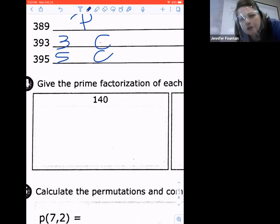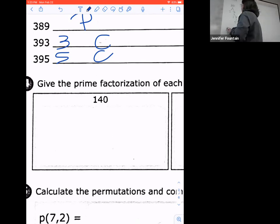Can y'all see the board okay? All right, now I'm trying to break down 35. Not divisible by 2. I can test for 3. 5 and 3 is 8. 8 is not divisible by 3, so that doesn't work. So I've tried 2, I've tried 3. Let's go 5. It ends with 5, so I know 5 will go into 35 seven times. And these are prime factors. So the prime factorization for 140 is 2 times 2 times 5 times 7. Now remember, when I have a repeating factor, I can write that as 2 squared times 5 times 7. That's the simplest way to write it.